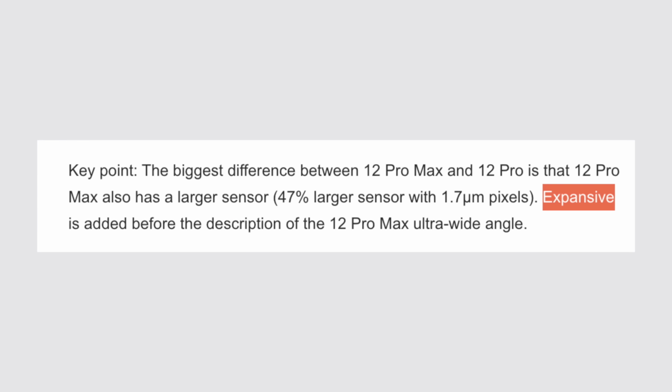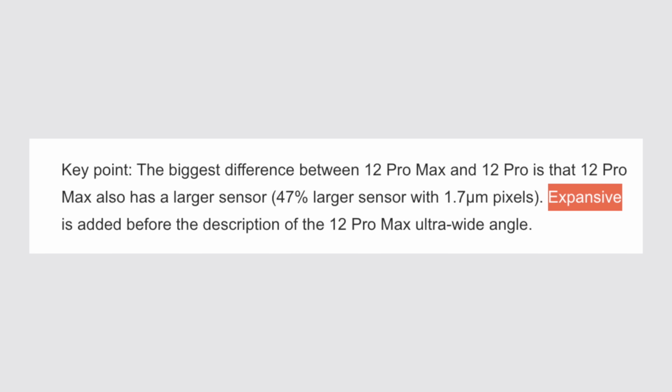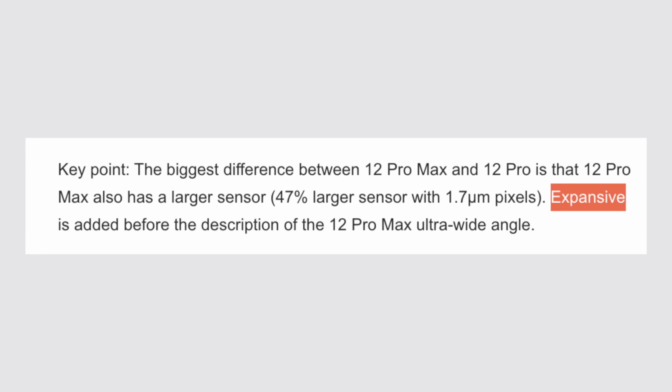Now, he didn't specify if all 3 of the camera sensors are getting larger or if it's just one of them, but to me, it seems pretty weird for the main wide lens to be better than on all the other phones exclusively for the Pro Max. But one thing to know is that Kang mentioned this difference on the same line that he mentioned the Pro Max getting an expansive ultra-wide lens.